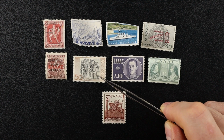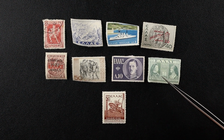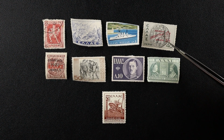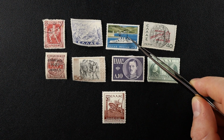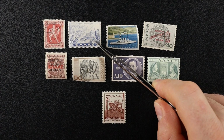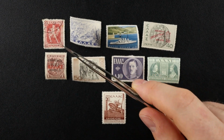Not sure what's going on. Looks like they're carrying some guy. Portrait, kind of a double portrait. This one looks like potentially an overprint. We've got a pretty cool ship. Some kind of battle scene. Looks like a water battle. It's just some kind of statue or something.